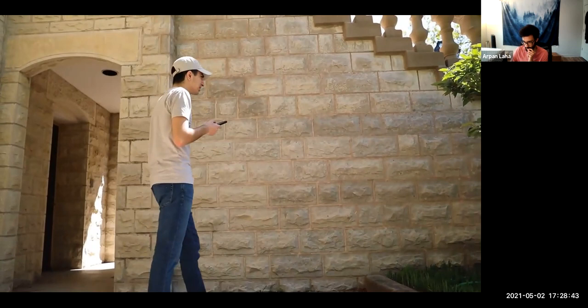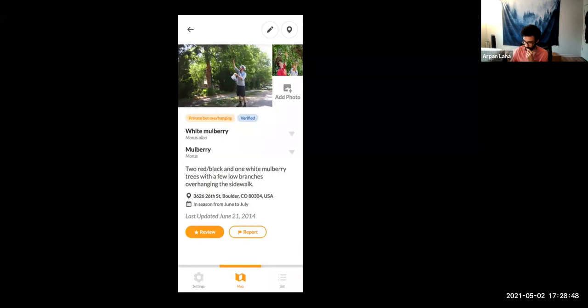Where is the app? It should be right here. This page displays location information for an entry. You can see what type of land the location is on, as well as if it's a verified entry or not. You can also find more information about the plants by clicking on the drop-down. You can also see there's a description, the address, as well as seasonality included. You can choose to leave a review or report the entry.